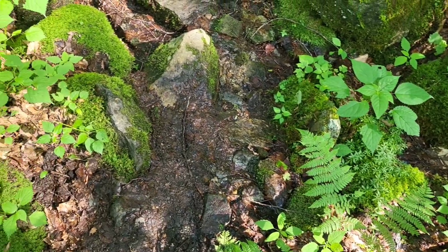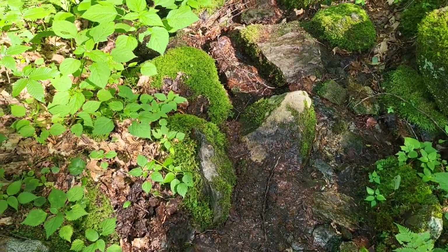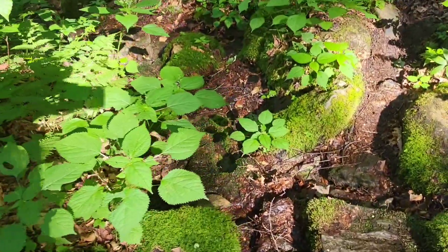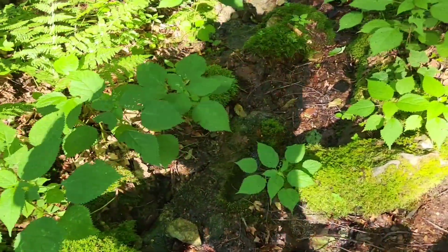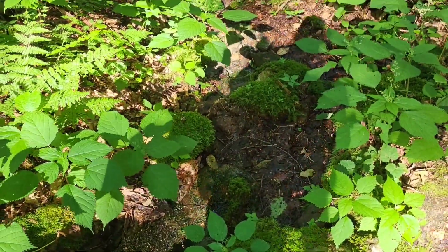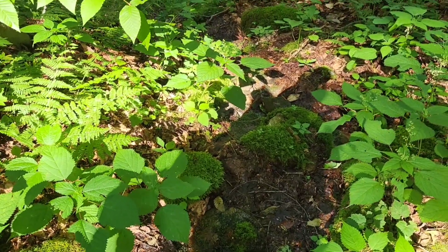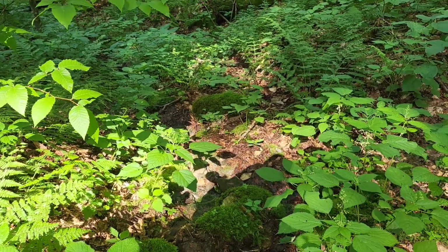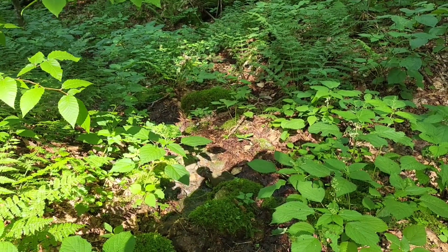So we've noticed the further south that we get, these little areas that look like they should have water that you could scoop up for drinking water are dry. I've heard it's been a lot drier in the south than the north.